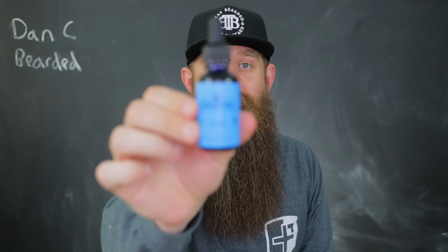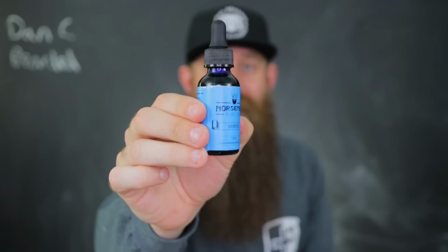The first product we're going to start with is the most important product, and that would be beard oil. Beard oil is a must. Everything else is optional. Now, you want to use beard oil after a shower, after every single shower.